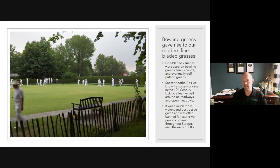And the bowling greens gave rise to our modern fine bladed grasses. These finer bladed varieties were selected out of these pasture lands, and they were actually used and maintained for bowling greens, tennis courts, eventually golf putting greens.